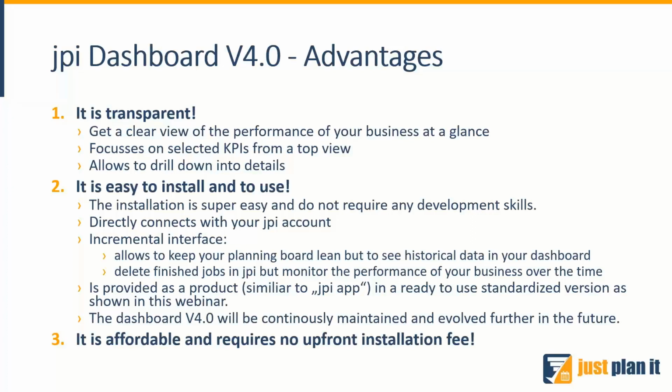It directly connects with your account. It's incremental, so your production planner can keep the planning board lean, not as I showed to you in my dashboard. Normally, it should be a minimum weekly routine to delete the finished jobs, but you just delete them out of your Just Planet account. We keep the data in Azure and you can see it in the dashboard.